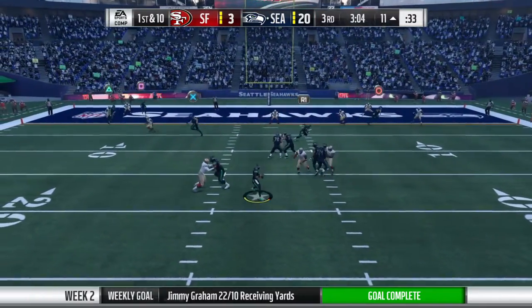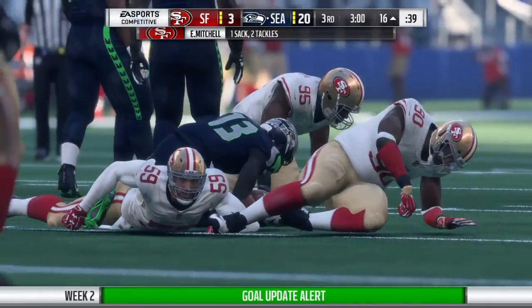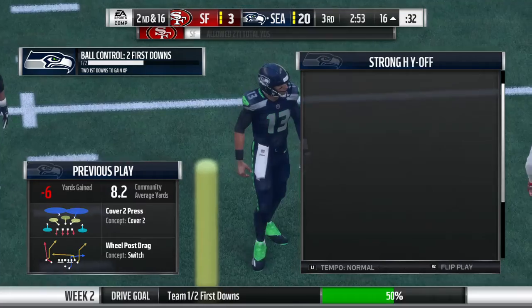He'll drop to throw. And no escaping this time as he'll go down. They got him for a sack. Earl Mitchell busting through to get him for a loss of 6.